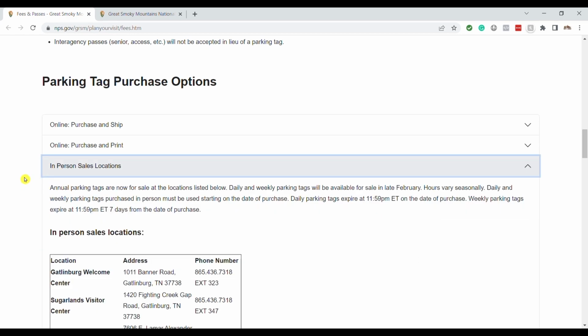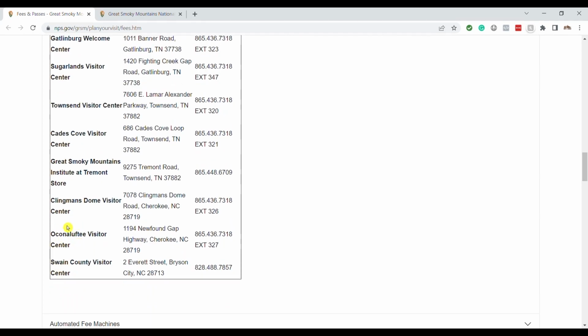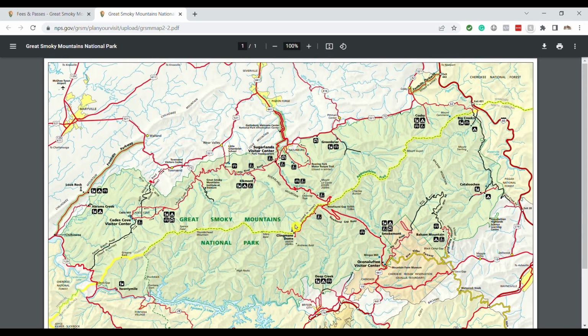There's in-person sales locations. You'll see here, there's several places in Gatlinburg. These visitor centers are all in the park. This is in Bryson City, which is down here on the North Carolina side. So you can stop in Gatlinburg, you can go to Bryson City, or you can go to any of these visitor centers in the park as you're going around. If you decide to do it this way, then you will be limited by the hours of this location, and so you'll want to keep that in mind.